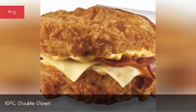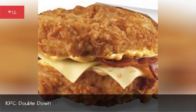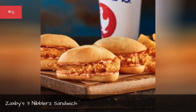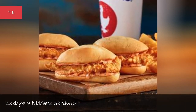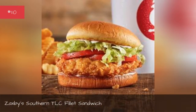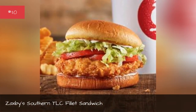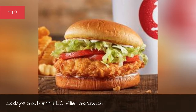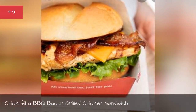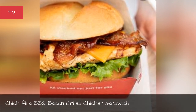KFC Double Down. Zaxby's Three Nibblers Sandwich. Zaxby's Southern TLC Filet Sandwich. Chick-fil-A BBQ Bacon Grilled Chicken Sandwich.